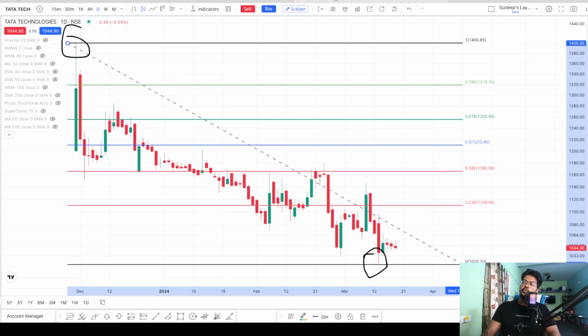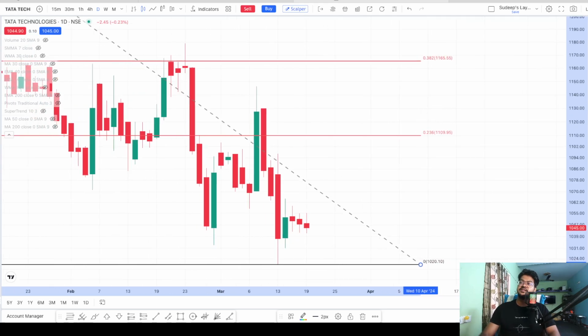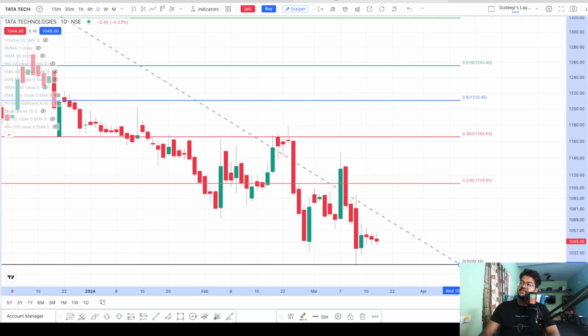Now where can we actually make an entry? So obviously our first entry signal will be when Tata Technologies starts moving up from here and breaks the 0.5 fib level. Okay, when it breaks that level, then only we will prepare to make an entry, not before that. Seeing the back-to-back bullish divergence, there is a high probability that it could start giving an uptrend from here. It could start forming a base and start giving an uptrend.